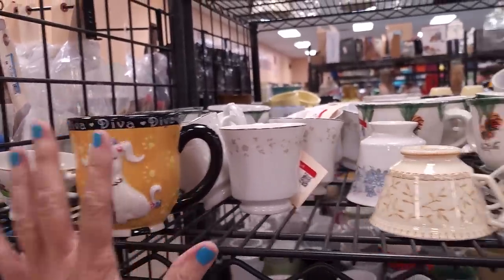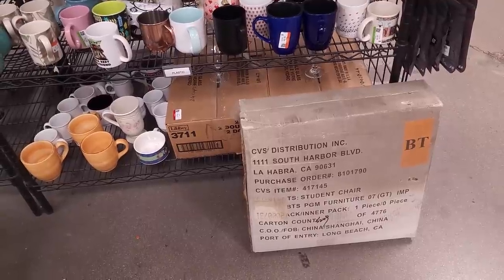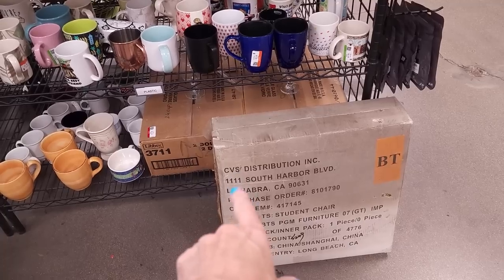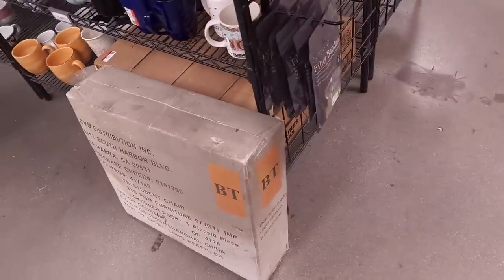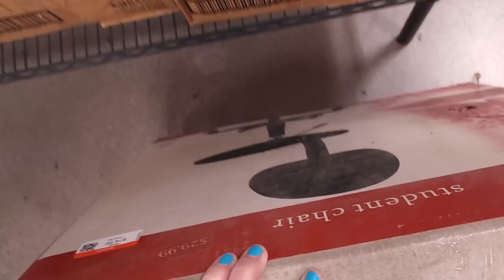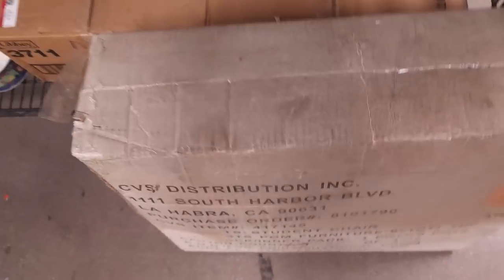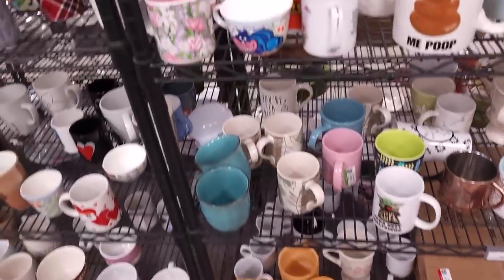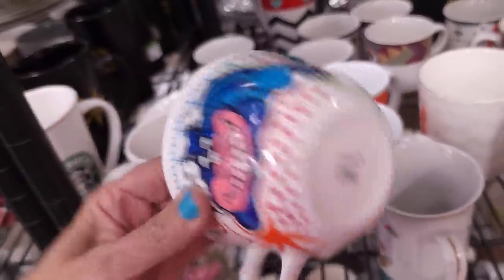I'm gonna leave you. Gosh, things are just bouncing on the shelf. I wonder what's in the box. What's really funny is I used to live in La Habra, California. CVS Distribution. What are you? What's in there? What's in the box? Oh, it's a chair. There's a chair in the box. Look at that. Oh, Cheshire Cat. Not in very good shape.